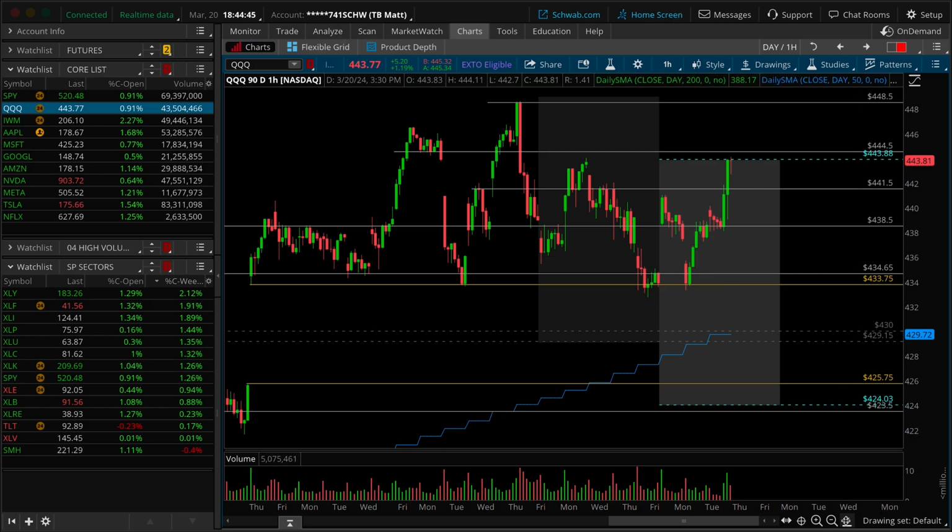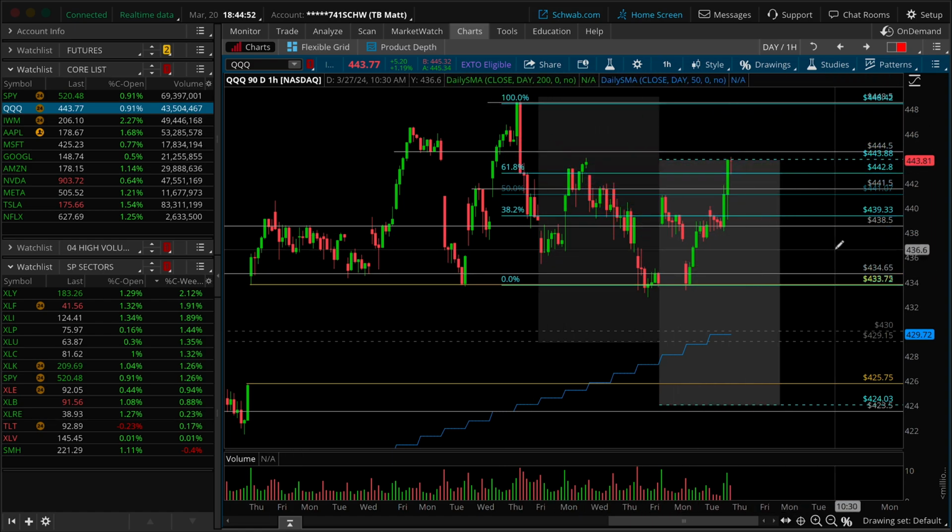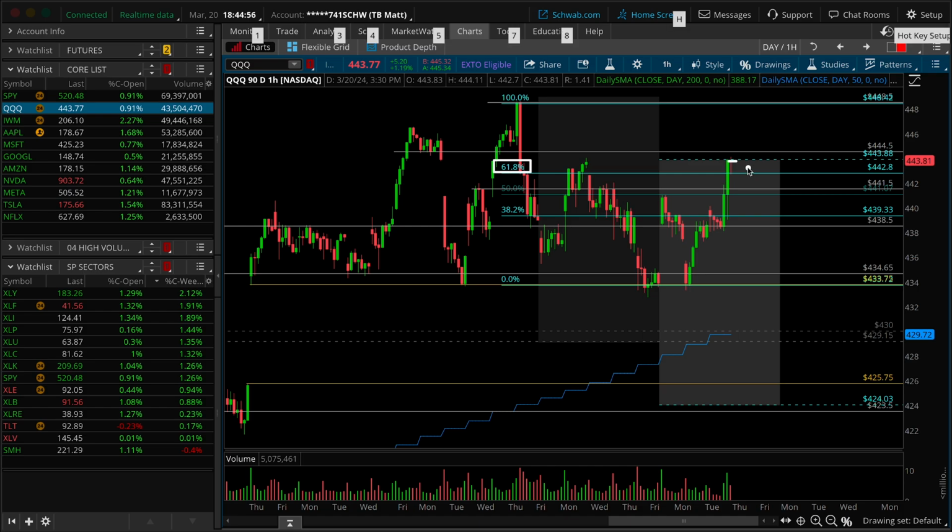Let's take out a couple of Fibonacci points of view, and then we'll really finish this thing off with the internals and market profile. You can see here that we are technically over the 61.8 as of today's close. The more time we spend over the 61.8, the higher the likelihood of a 100% retracement. So that's interesting to me.